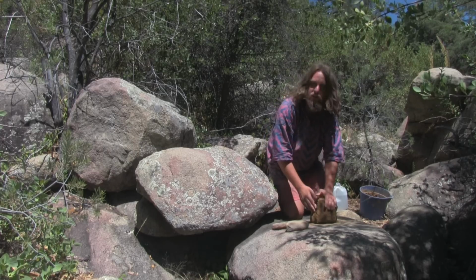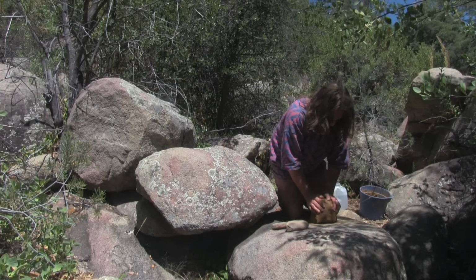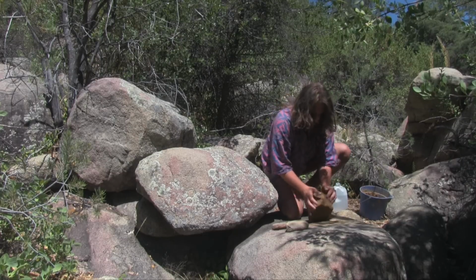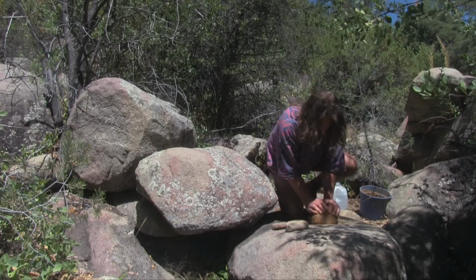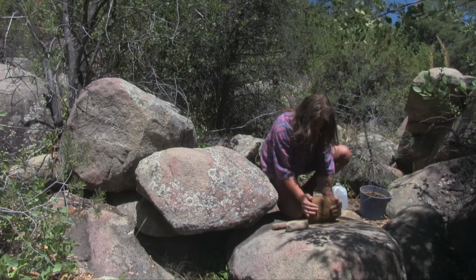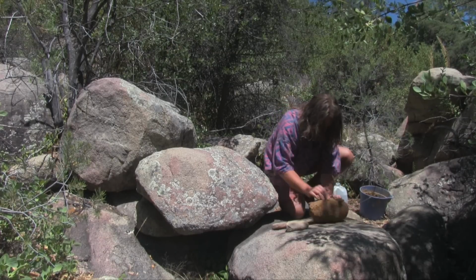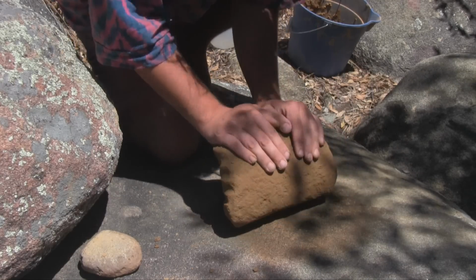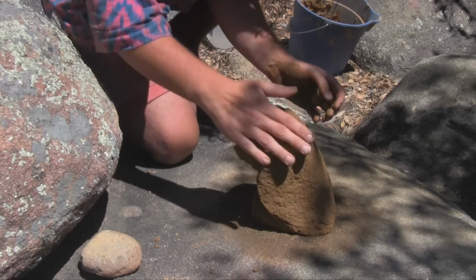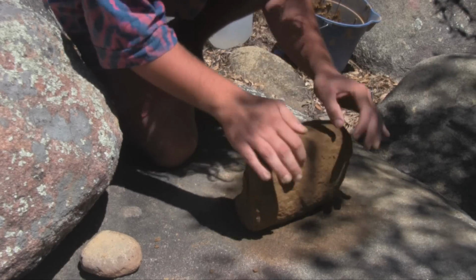So now that I've hydrated my clay, it's now time to wedge it. And the purpose of wedging your clay is to homogenize it, so to get all the moisture content throughout all the particles and just to work it into a better clay body. And sometimes wedging will take up to about 2 hours to fully wedge your clay body. So it is kind of a lot of work, but it's well worth it in the end, because you do get a good clay body after wedging your clay for a while.